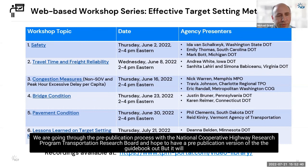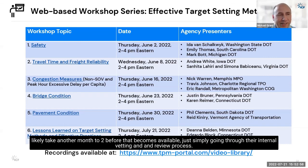We are going through the pre-publication process with the National Cooperative Highway Research Program, Transportation Research Board, and hope to have a pre-publication version of the guidebook out, but it will likely take another month or two before that becomes available. It's just going through their internal vetting and review process.